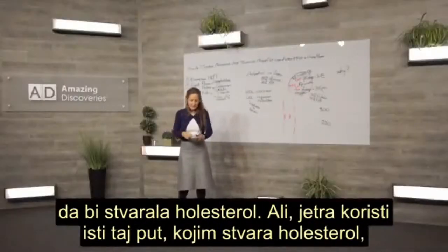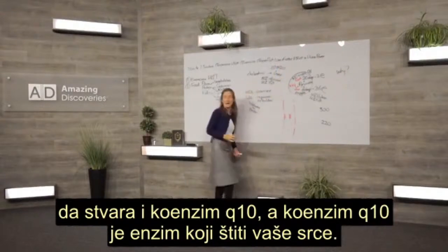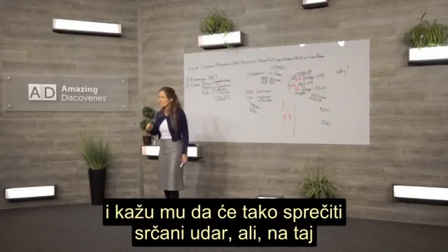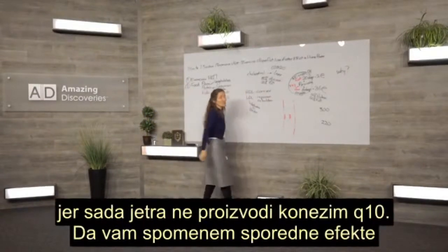The same pathway that the liver uses to make cholesterol, it also uses to make coenzyme Q10. And coenzyme Q10 is your heart protective enzyme. So a person goes on cholesterol lowering medication, they're told it will prevent a heart attack. It can actually increase it, because they've now lost coenzyme Q10.